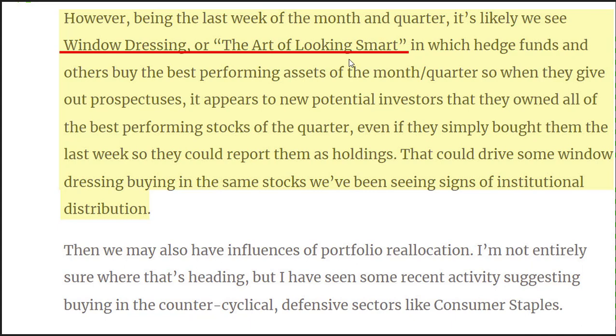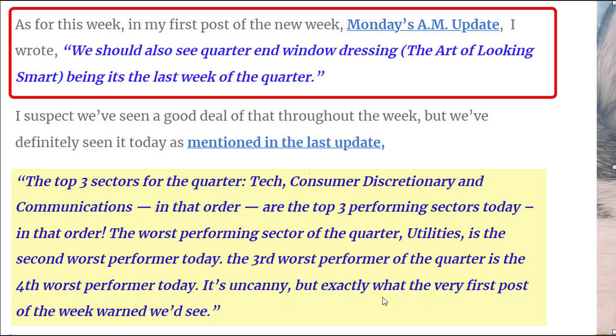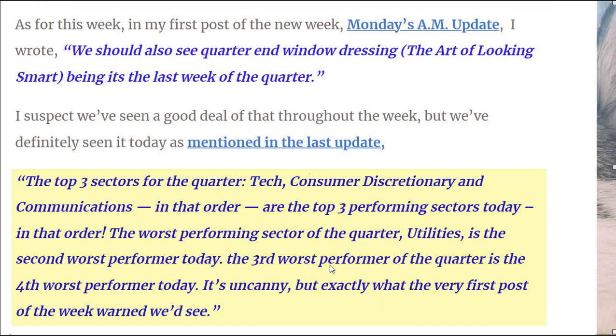And now we will take a look at the very last post of the week that had to do with window dressing. So this is Friday. The top three sectors for the quarter: tech, consumer discretionary, and communications, in that order. By the way, they're all mega cap heavy sectors, and they are the top three performing sectors today in that order. The worst performing sector of the quarter, utilities, is the second worst performer today. The third worst performer of the quarter is the fourth worst performer today on Friday. It's uncanny, but exactly what the very first post of this week warned we'd see: buying the very best performing stocks and sectors of the quarter and selling the worst.